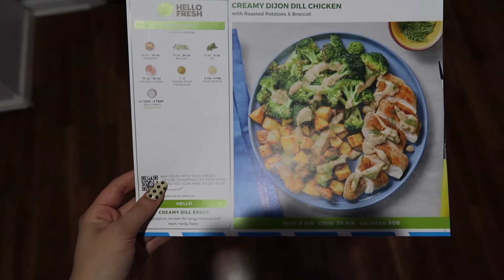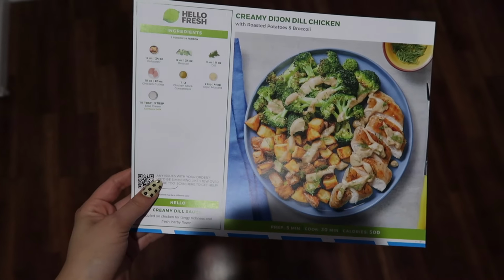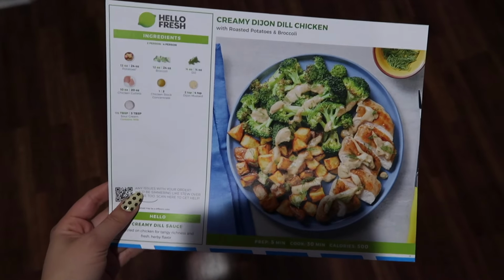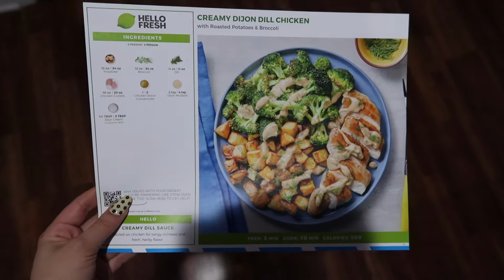So I'm gonna be making this recipe from HelloFresh. It's the creamy Dijon dill chicken with potatoes and broccoli.